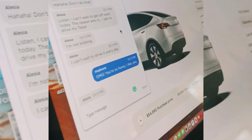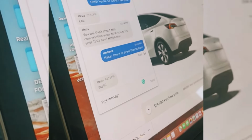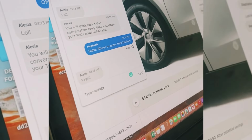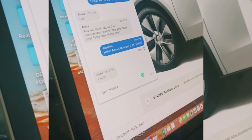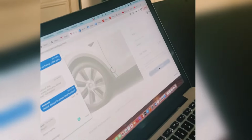So listen, I can't wait to get off work today. The reason why is I get to drive my Tesla. I'm not kidding. Is this coming? Okay. Do you think they train them to say that stuff? Because that's really funny. Here we go. Here's the button. Look at me. Look at my face. Should I do it? Should I just do it? Click. Oh, you did it for me!